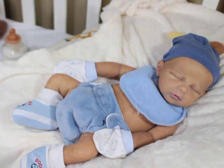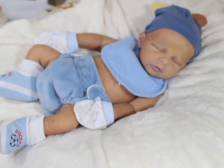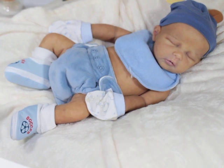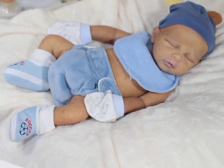And you know what? I'm going to order him a different hair than what I got here. As a matter of fact, I'm going to go online right now and order him some hair. I'm going to order from two different places and see which color and brand I like better. Because with him, I don't really want to give him jet black hair.